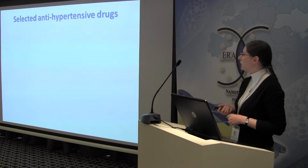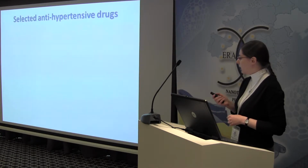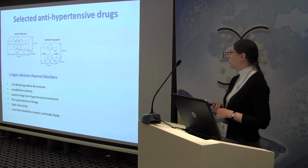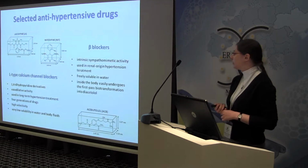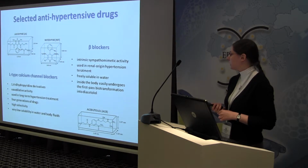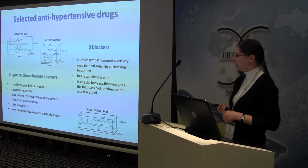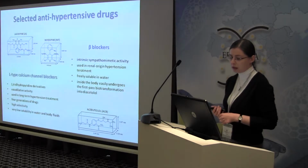In our work, we selected two different kinds of drugs. They are coming from the group of L-type calcium channel blockers and also from beta blockers. The first group are the dihydropyridine derivatives, which have a vasodilative activity and are used in long-term hypertension treatment.